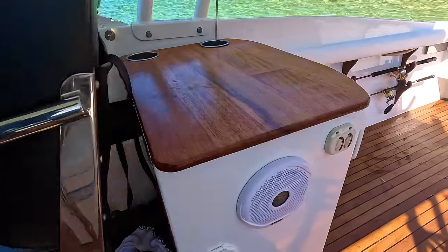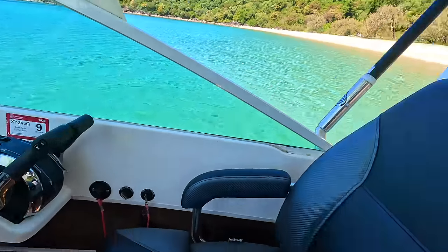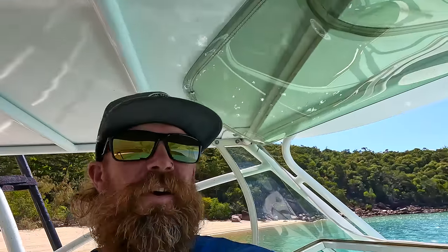So it's got a little bit of a Fusion sound system in here, as you probably saw up in the front there. Yeah, I'm not really used to having music on boats, and I don't really put the music on a lot, but it was pretty good. Kids loved it, so yeah.